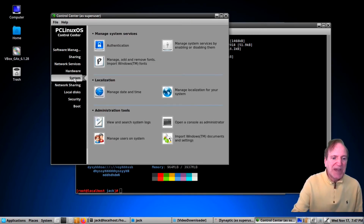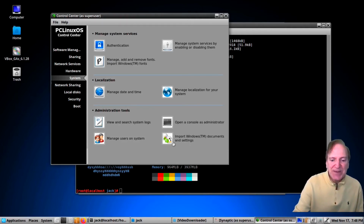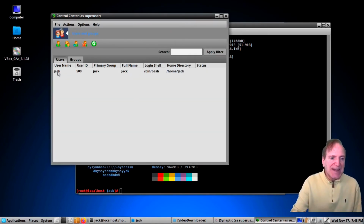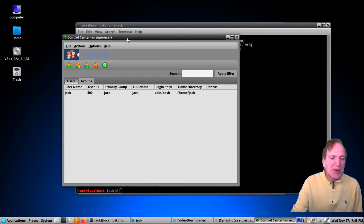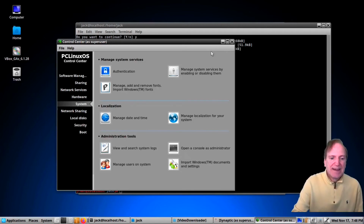Nice. Then we have our system settings here for authentication, localization, admin tools. Here's where you can manage your users. Very cool. Open console as administrator. Import Windows documents and settings. Nice. That's a very interesting utility. And here, this is kind of giving us higher level access for modifying a user.